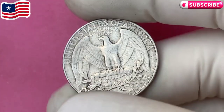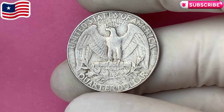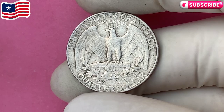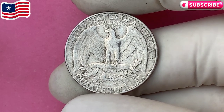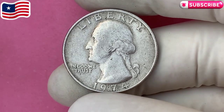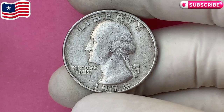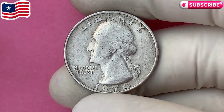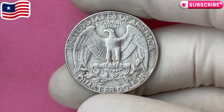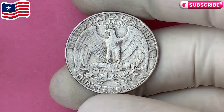Other intriguing mint errors include off-center strikes, where the coin's design is shifted from its normal position, creating a visually striking appearance. Then there are clad errors, where the copper and nickel layers may peel or separate, revealing an unusual look that collectors love. The mint mark on the 1974 quarter also adds to its story. Coins minted in Philadelphia generally have no mint mark, while those from Denver carry a D. Collectors pay close attention to the mint mark because certain errors or rare varieties may be more prevalent at one mint over the other.